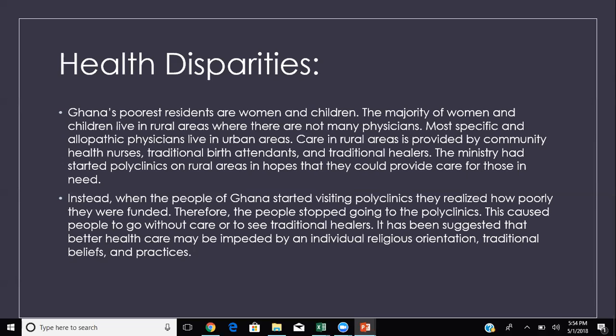Instead, when the people of Ghana started visiting polyclinics, they realized how poorly they were funded. Therefore, the people stopped going to the polyclinics. This caused people to go without care or to see traditional healers. It has been suggested that better health care may be implemented through an individual's religious orientation, traditional beliefs, and practices.